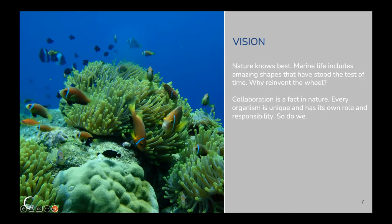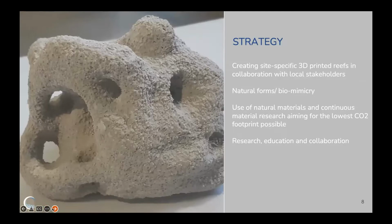So we came in touch with Carlos Ligo, and he's a beautiful designer in Lisbon, and he uses a biomimicry design. So he helps us to see how we can include natural shapes in these reefs, and collaborate with him and with other people. So our strategy is to 3D print reefs in collaboration with local stakeholders, use natural forms, use natural materials, and always search for the lowest CO2 footprint as possible.